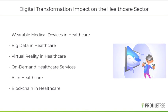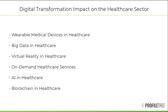On-demand healthcare is also an area which is growing within this industry, where patients want easy access to healthcare consultants at all times.